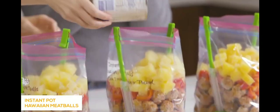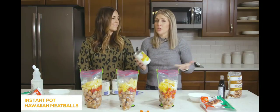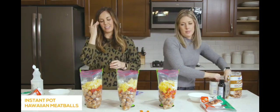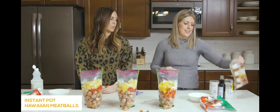Now we're adding in the liquid too, because you're gonna need that liquid if you're cooking it in the Instant Pot. I think it helps in the slow cooker too. I think so too. I like it a little more moist. The sweet from the pineapple is really good.